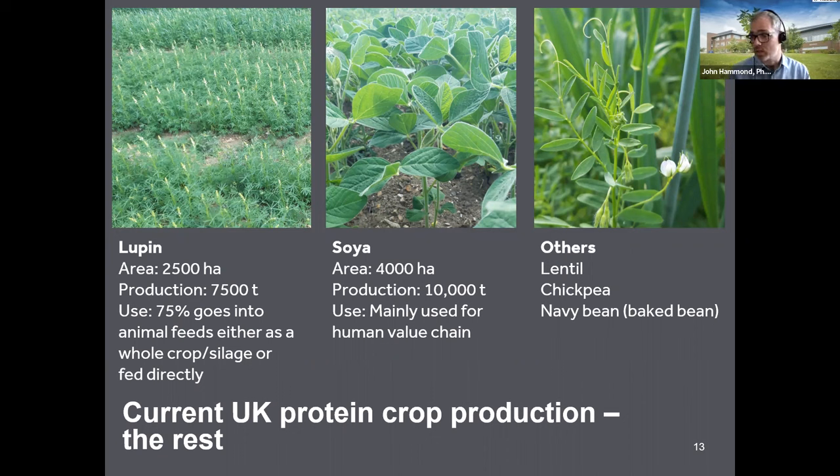The next one is soya. This had a bit of a resurgence in the early 2000s, and it's starting to pick up again now. About 4,000 hectares grown in the UK estimated, and this is mainly used directly in the human value chain for human production. Again, in quite niche product markets, and then.